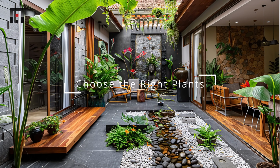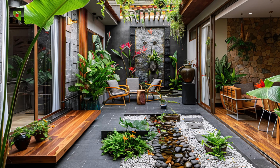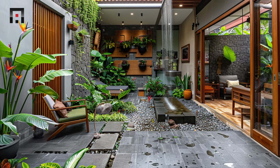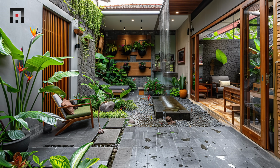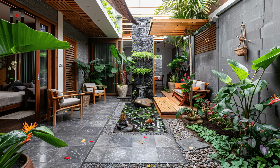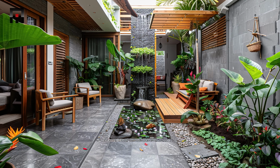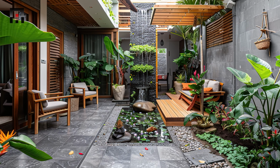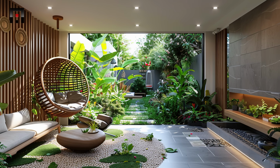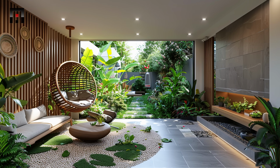Choose the right plants. Opt for lush, tropical plants that thrive in indoor environments, such as fiddle leaf figs, rubber trees, and snake plants. These plants not only add a touch of greenery but also contribute to better air quality indoors.